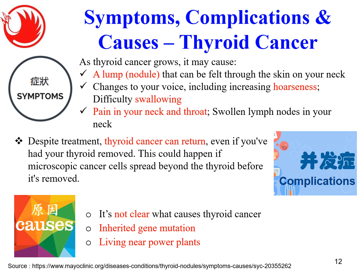The complication is recurrence. The cancer can reoccur despite treatment. Even after the removal of the thyroid, microscopic cancer cells may spread beyond the thyroid, leading to a possibility of recurrence. The exact causes of thyroid cancer are not well known. It could be an inherited gene mutation. In some cases, genetic factors related to mutation may contribute to the development of thyroid cancer.